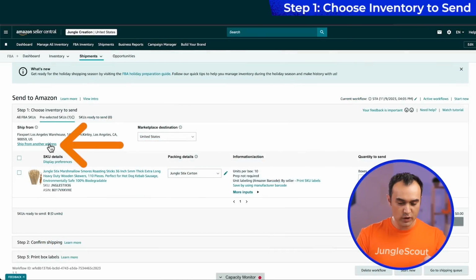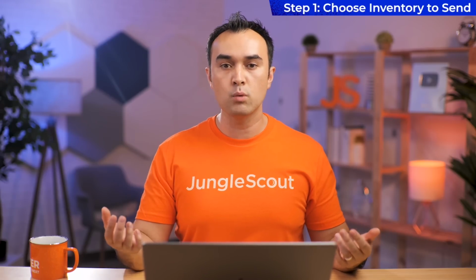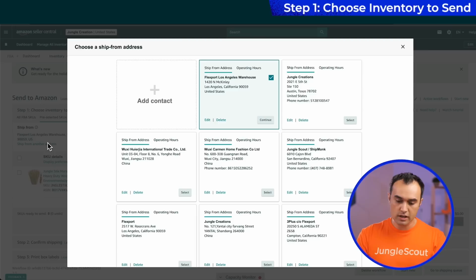You'll start up here by entering your ship from address, which is where you're telling Amazon to pick up your inventory once it lands in the country that you're selling in. However, just a note that in most cases, either your freight forwarder or your supplier will ship it all the way into Amazon for you, meaning that once your inventory gets cleared off the shipping container, they'll have a truck ready to pick it up, and then they're gonna deliver it straight to an Amazon warehouse. So in that instance, since Amazon doesn't need to be involved, the address that you put here doesn't really matter. So you can just put in the address of your freight forwarder or supplier.